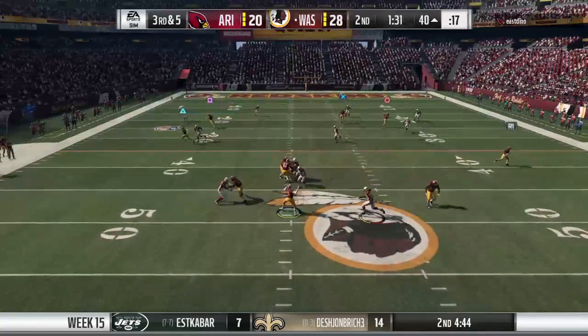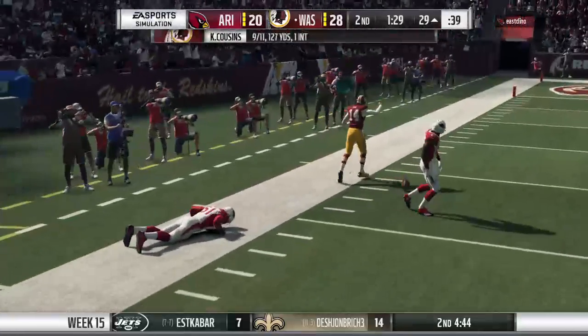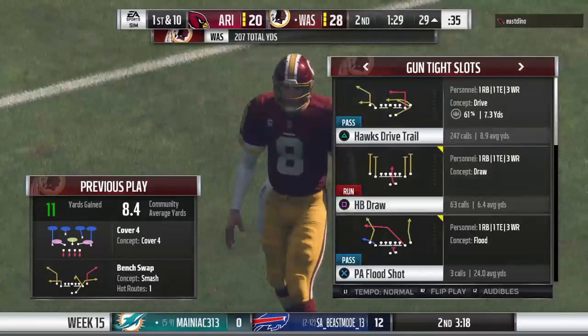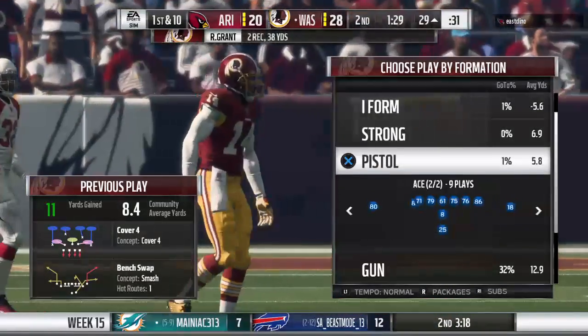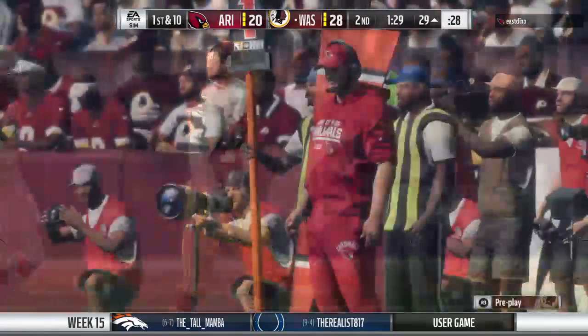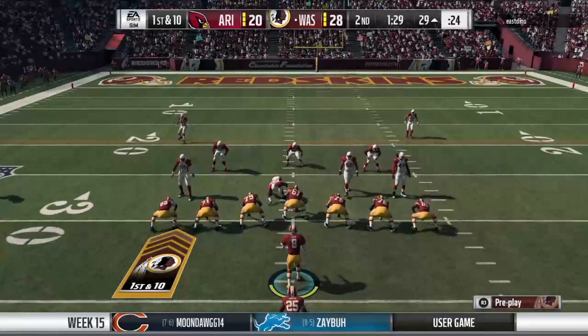Cousins from the gun on 3rd. It's complete to Grant. A gain of 11 and a first down. And a good quarterback facing zone coverage. If he has just a little bit of time to survey the scene, that's what's going to happen. No doubt about it. If there's no pressure, he's going to continue to pick them apart because he'll have all that time to find someone open downfield.